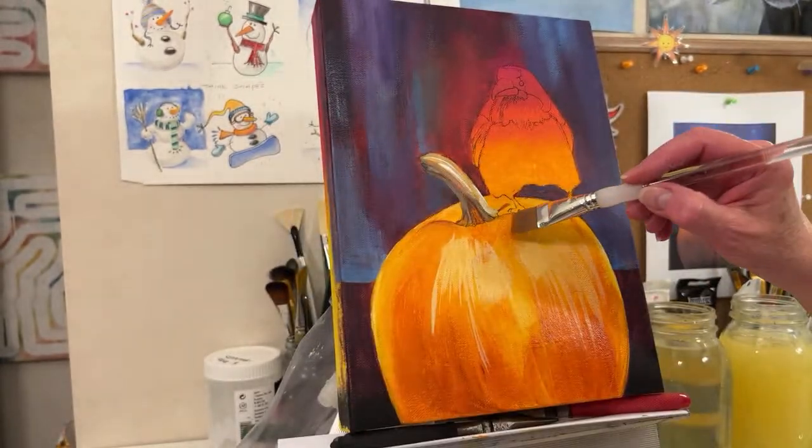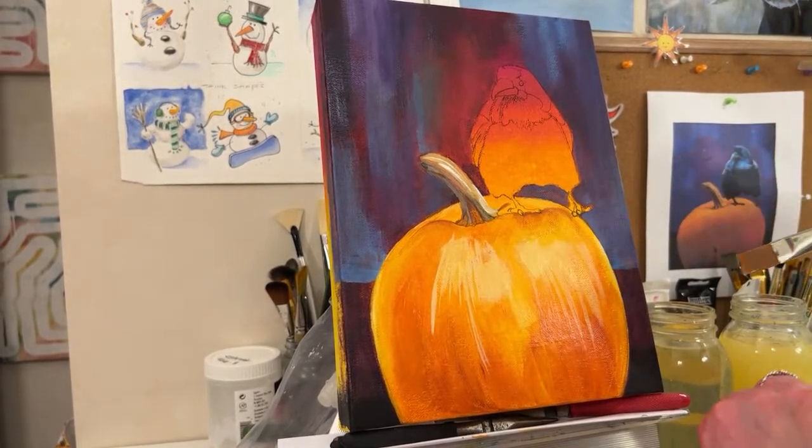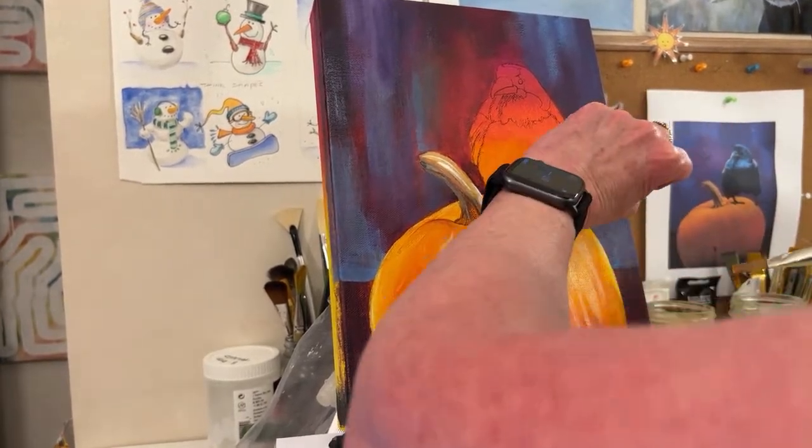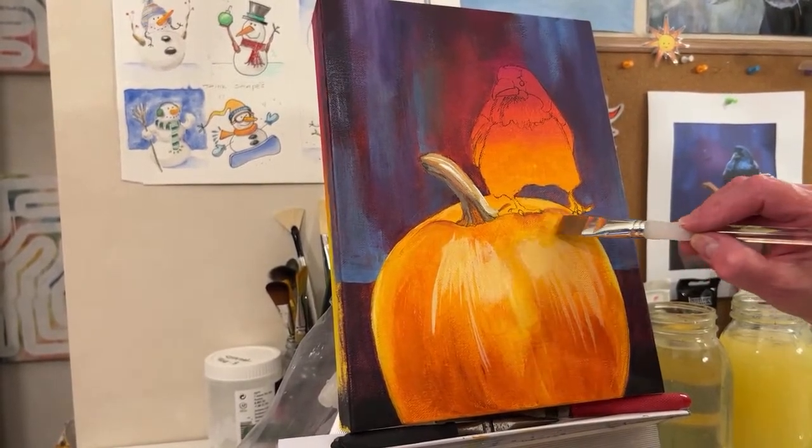Nagy says it looks good. Well, thank you. It's coming along. I need to get to the crow, or maybe I'll just... Oh, geez. My watch says we only have seven minutes. I like to go slow. The pumpkin looks good, though.